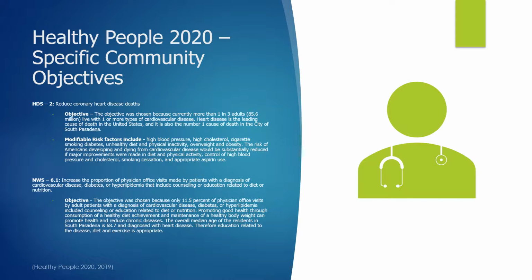And third, I chose older adults because the city of South Pasadena has a population of 56.7% age 65 and older, and aging adults experience higher risk of chronic disease and chronic conditions that can lower quality of life.